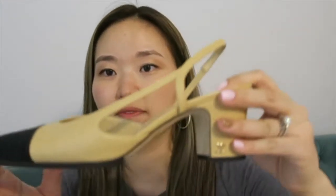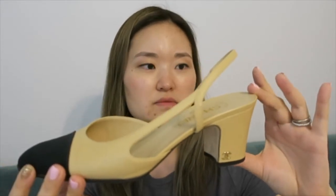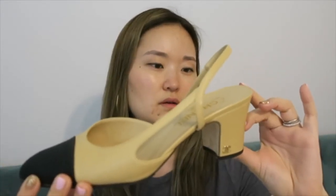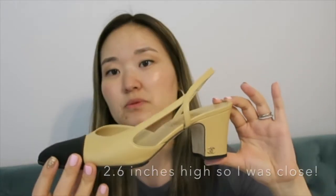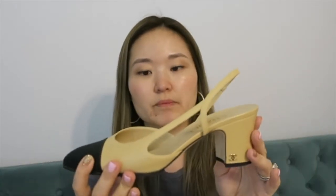And while I really like them, let me just show you the shoes a little bit more closely. It's a very classic silhouette. The height is not very high. I think this might be maybe like 3 inches tall or so. I will insert the correct measurements on the screen as I speak. And it has a very classic silhouette.